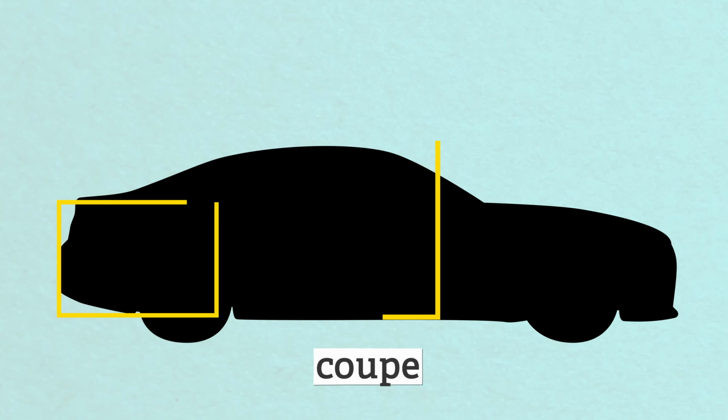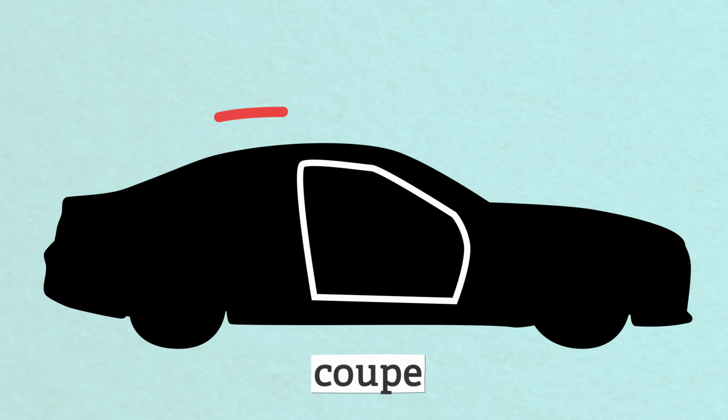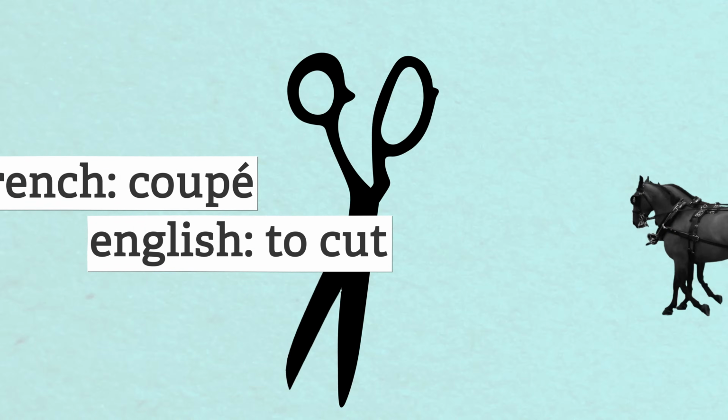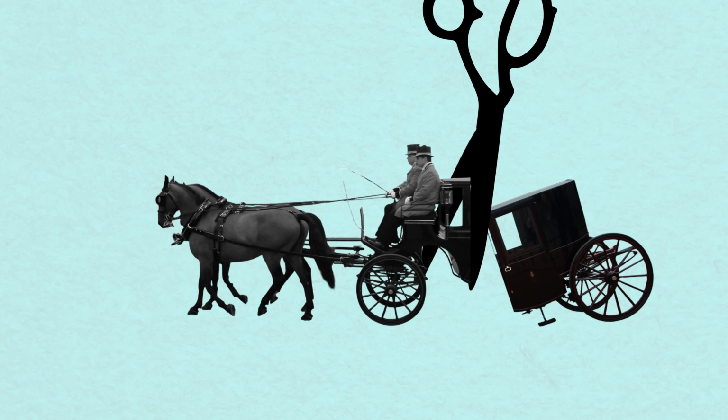Like sedans, coupes have a fixed roof and a 3-box configuration, but are sportier and more compact, with 2 doors and a sloping or truncated rear roofline. Like a lot of car terms, the word coupe comes from our horse-drawn carriage predecessors. Stemming from the French verb couper, meaning to cut, a coupe was a type of clipped carriage that seated 2 instead of 4, with its rear-facing seats essentially cut off, hence the name.